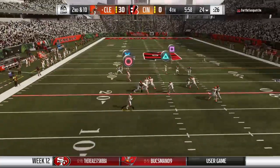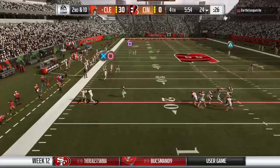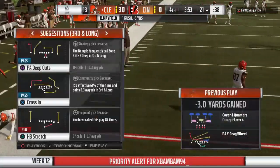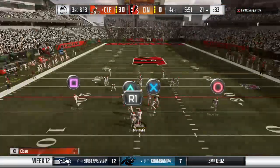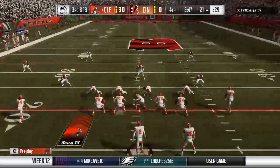Mayfield on play action. Forced out to his left, and he can't get rid of it. He's taken down. The amount of sacks that they've absorbed in this game is absolutely extraordinary. Let's just face it, this offensive line flat out cannot handle this pass rush. It's been demonstrated time and time again.